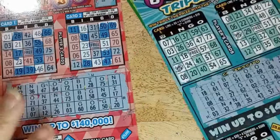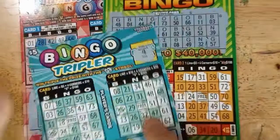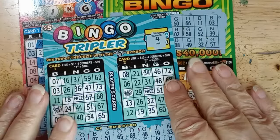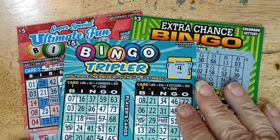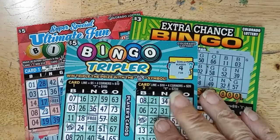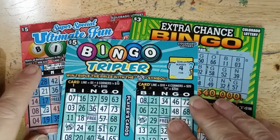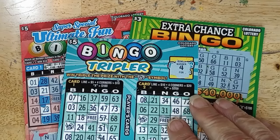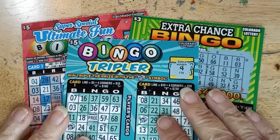Well, hope you like the bingo, because I do. It's just that it didn't want to pay me anything. So $13 spent, nothing back. But I hope you enjoyed the bingo. Probably the last time I'll be able to find any of these Super Special Ultimate Fun bingos. But if I do find some more, I'll buy them. You know I love my bingo.